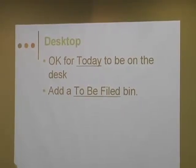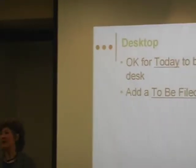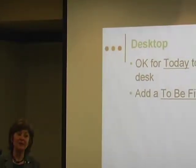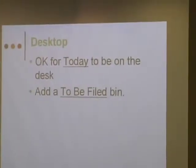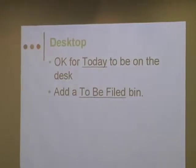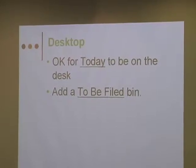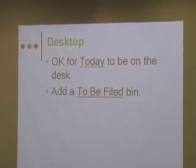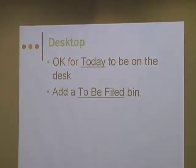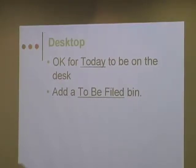You have files because you guys are not great filers. You don't like to file. And a lot of people don't like to file. If you're lucky enough to have an admin, delegate your filing. That would be great. But otherwise, it is easier if, when you pick up this paper and you know what it is, you file it. A little bit at a time. I'm going to talk about filing next after desktop, but it is easier to do a little bit at a time than when you have a big pile. But I'll talk to you about how to get rid of that big pile.